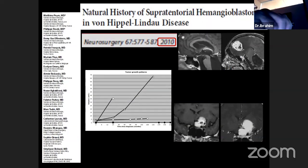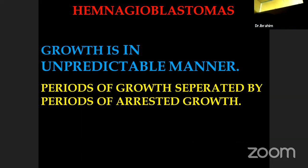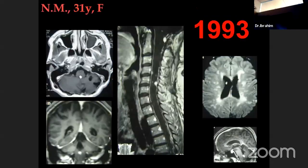Another case, again by a group of researchers, 2010, and they showed this. You can see the tumor, and this is how it evolved. So they grow. They are bad tumors. And the growth is not in a predictable manner. It does not grow as a sort of periodic type of thing. Sometimes they grow for a while, and then they would stop growing for a while.